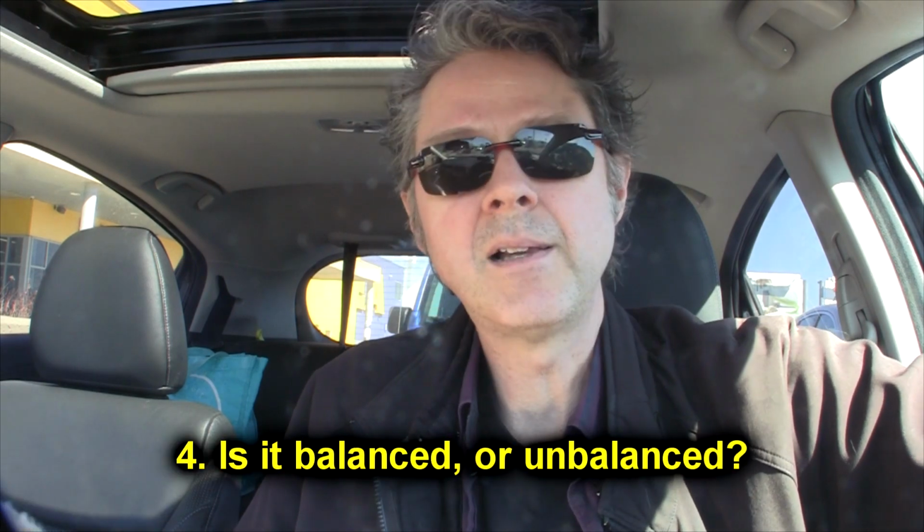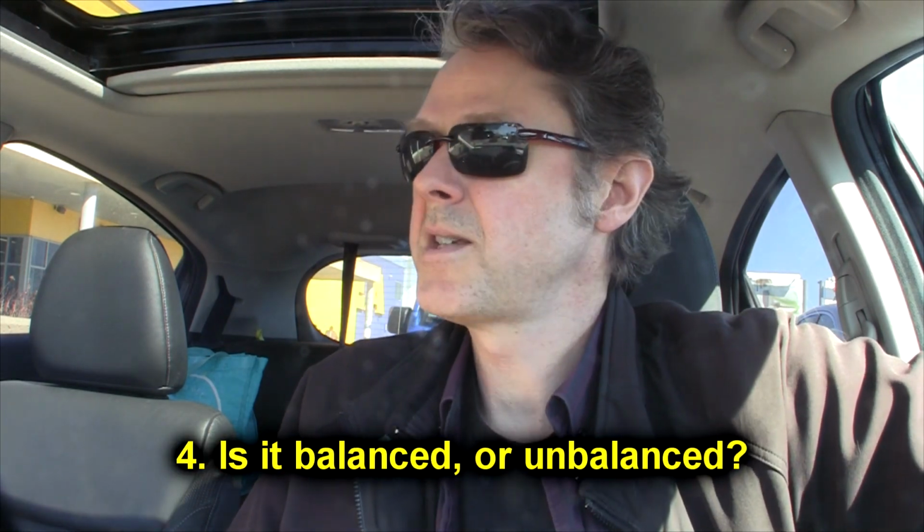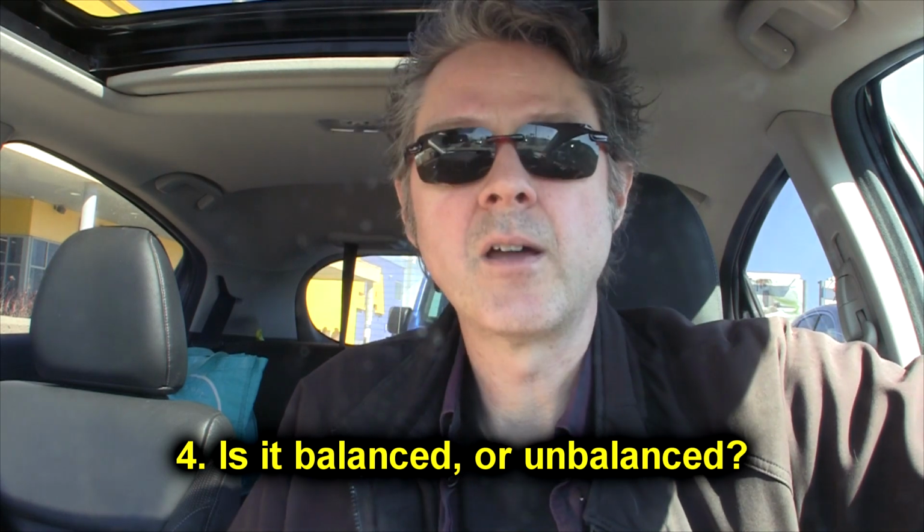Number 4, is it balanced or unbalanced? Does one instrument seem way too loud compared to the other instruments? Is the bass drum way too loud or too quiet? Is the snare way too loud or too quiet? Guitars, vocals, etc. Is it a nice mix of a balance where it sounds as close to a recording as possible, like a professional studio recording as possible? So that's normally what I try to go for.